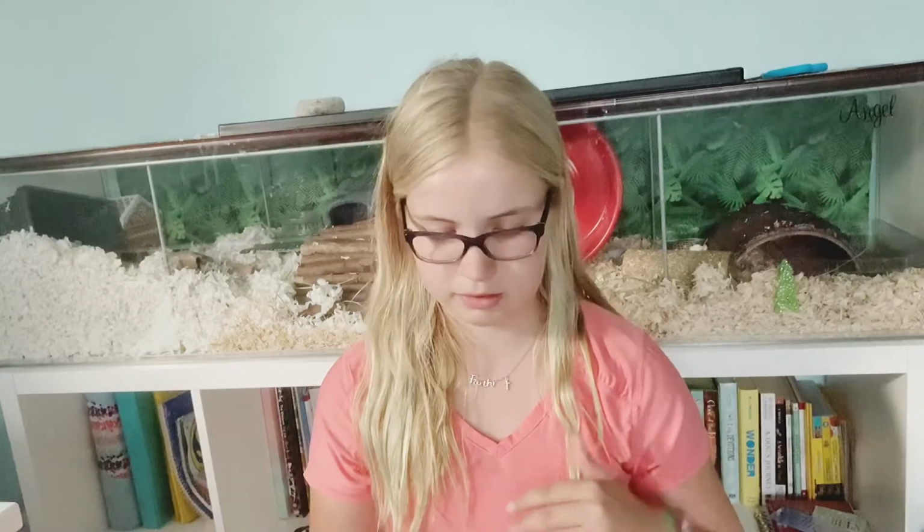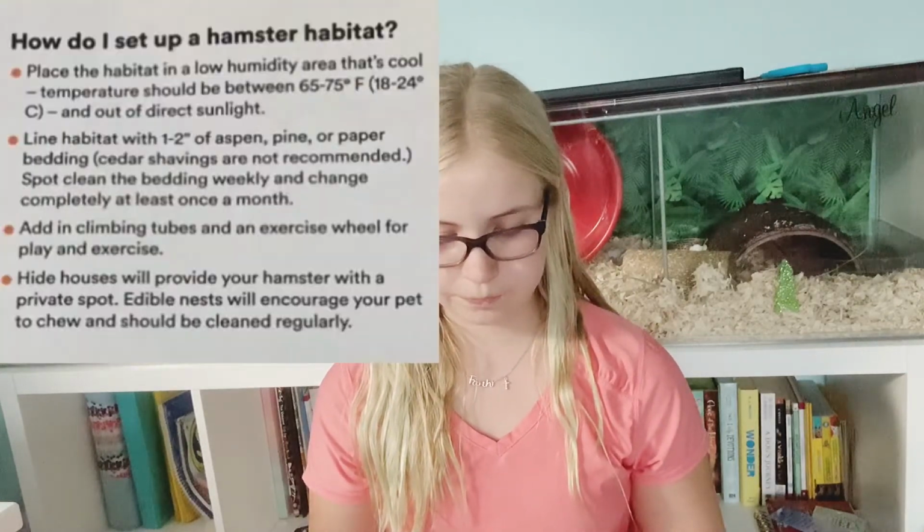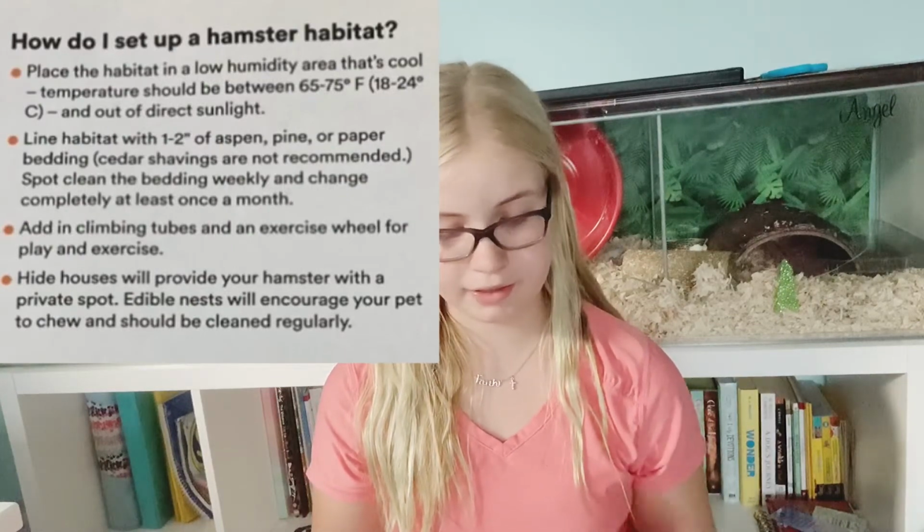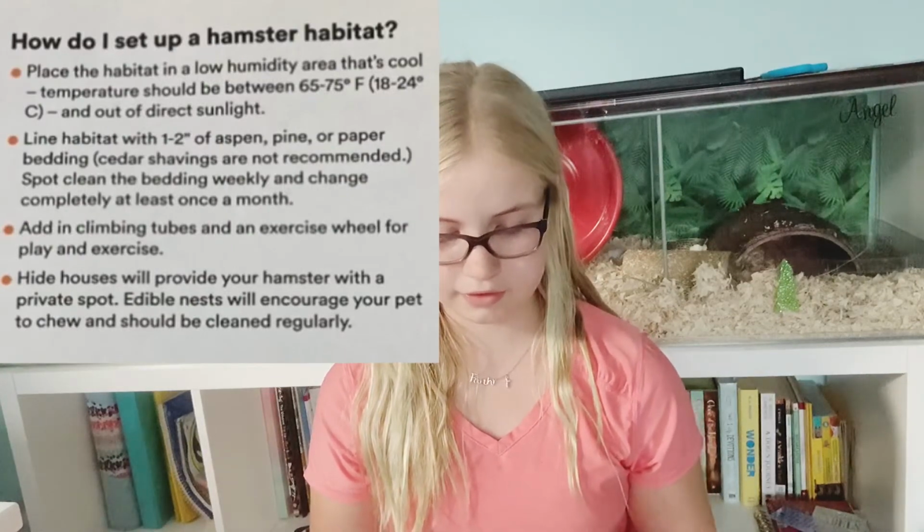Yes, hamsters should not be in direct sunlight because their cage can heat up very quickly, and they don't like the sun being in their face, as they are nocturnal animals. Line habitat with 1 to 2 inches of aspen, pine, or paper bedding. Cedar shavings are not recommended.